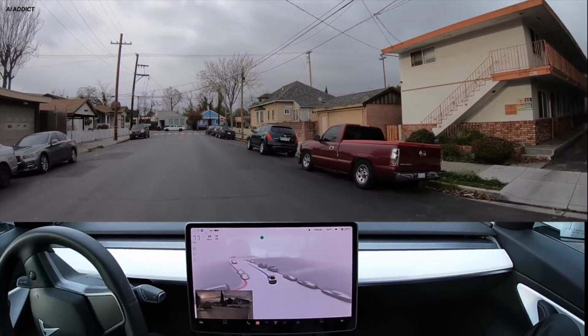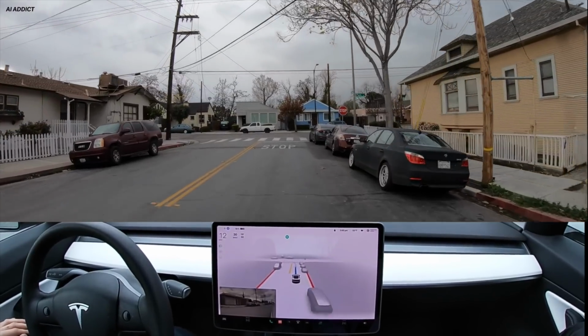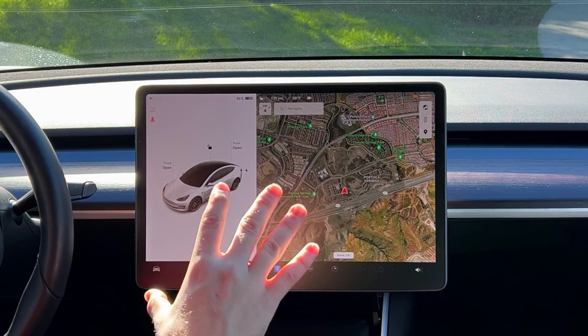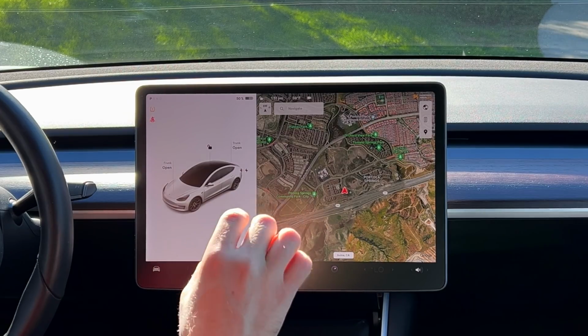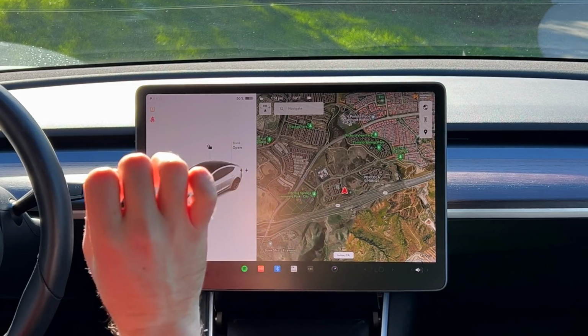If you have FSD beta, just go ahead and swipe over, make those visualizations full screen, and you can enjoy a cool new look inside of your Tesla. Now, one hidden feature here that isn't so much a new feature, but one that's hard to find, is where the icon is to save a dash cam clip.